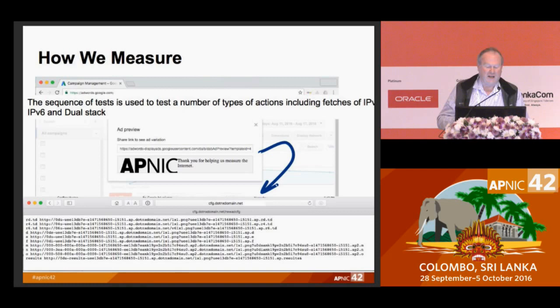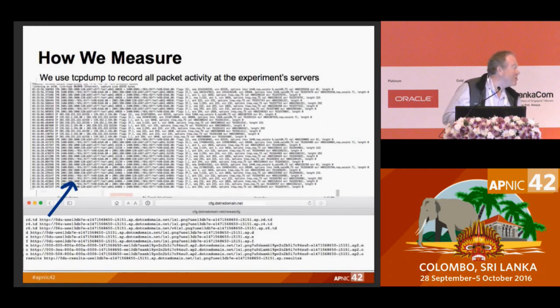Back at the server in Singapore, I run full packet dumps. I record every single packet in and out, same in Dallas, same in Frankfurt. That's a lot of packet dump work. But I know what's going on to not only the millisecond, to the microsecond. So I'm instrumenting the network back at the servers, watching these clients.